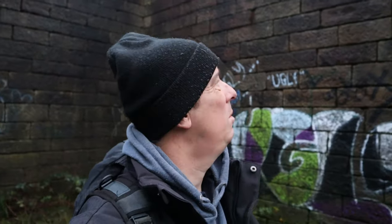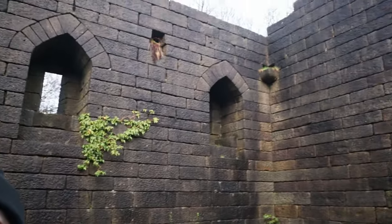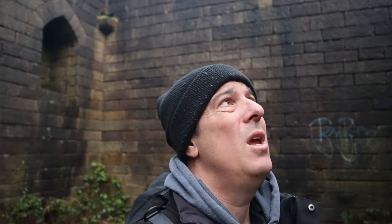Well, I'm in the Great Hall now. It is absolutely stunning. The brickwork is unbelievable. The craft the stonemasons have is just unbelievable. Obviously there's graffiti everywhere, but the numpties can't help it, can they? But the work that's gone into this is unbelievable. I know it's only a few years that it was built, but I can't believe how good it is.